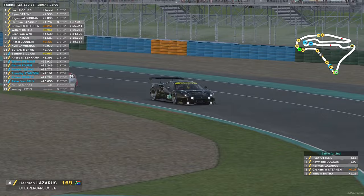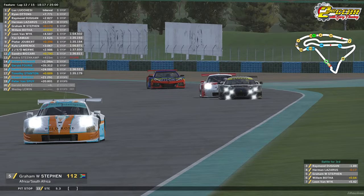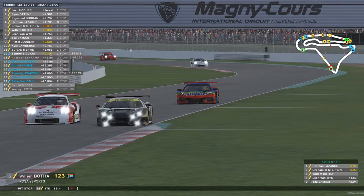But Herman Lazarus has not been into the pits yet, and that man behind him, Graham Stephen, will not want to get held up with the fresher tires. Herman Lazarus holding sway at this stage of the fight. He's not going to give that one away, but Graham Stephen can't stick around too long, because look at the next man that's in there behind him. It's Willem Boerte. Andre Steen comes into the pits.